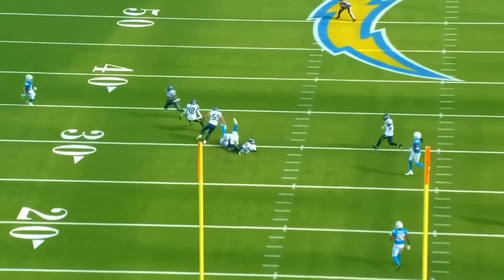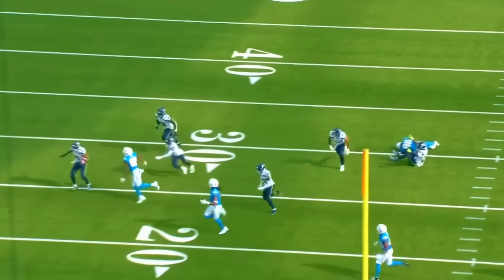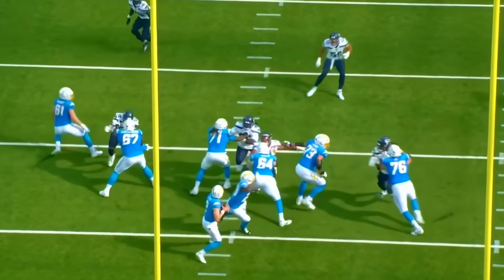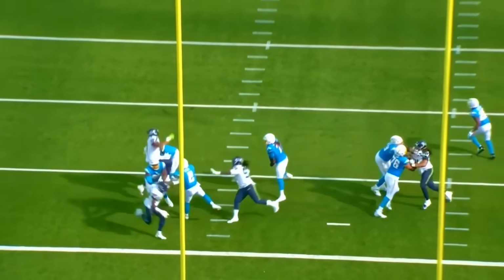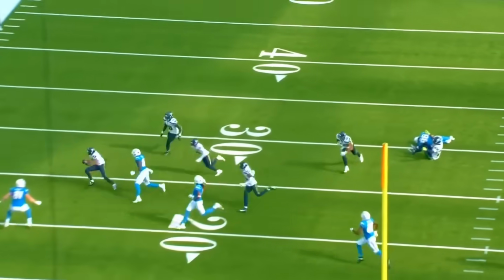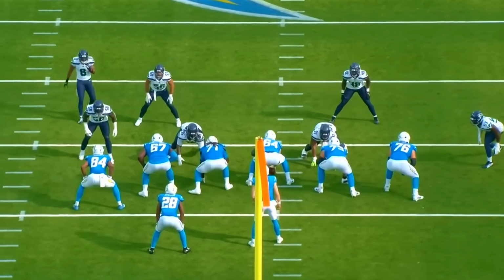Now, again, one of the things you guys are going to see a lot on tape with my film breakdowns, especially preseason film breakdowns, is you're going to see me really discuss a lot of traits. We're going to discuss a lot of pass rush moves. We're going to discuss how this guy handles the run. How a guy's able to do in his rookie year, because those are the things he's going to continue to fine tune. Those are the things he's going to continue to get better at.